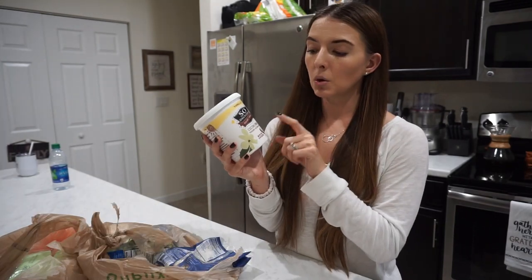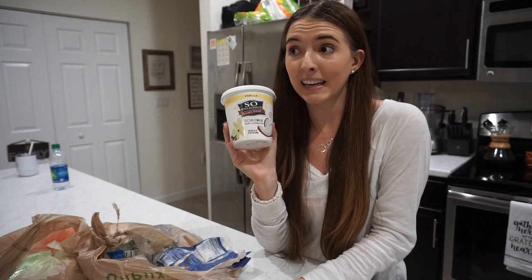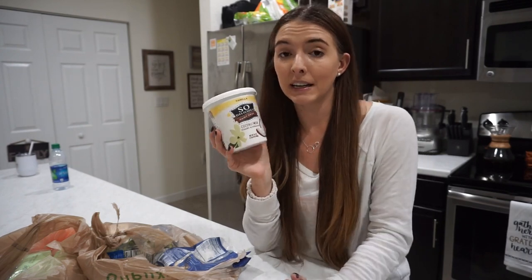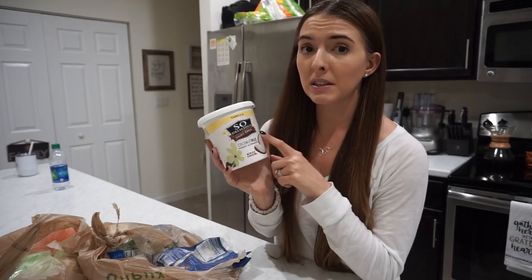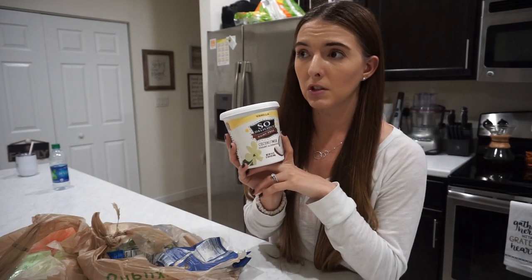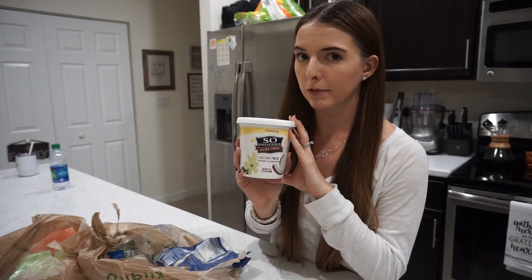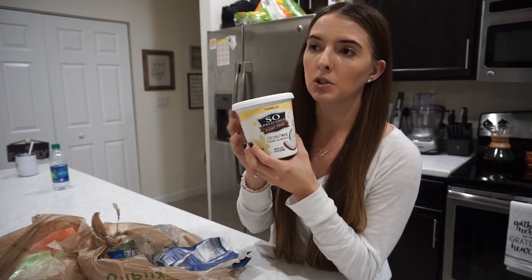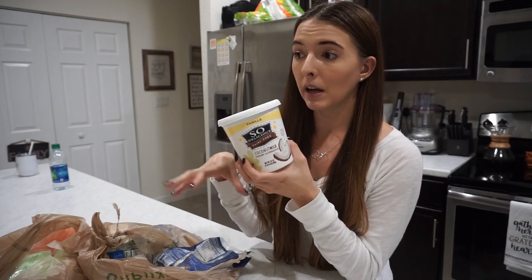All right, so I got this So Delicious dairy-free yogurt. This is my favorite dairy-free yogurt. I've been eating this for months and months since I decided to try out a dairy-free yogurt. This is so good. This one is in vanilla. I think they have different flavors, but for the most part I eat the vanilla one. I think I've tried the lime flavored yogurt, which is not bad, but this one I love because I'll have this in the morning with some dark chocolate granola, and it is so good.